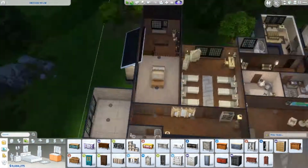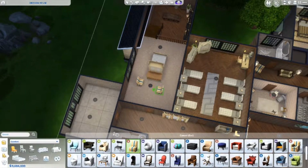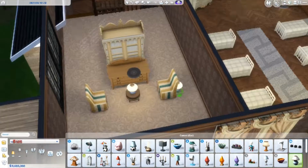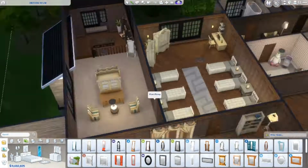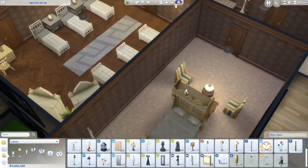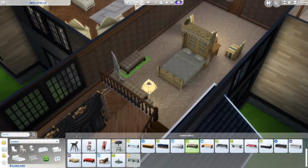She's living in this house, and it was really difficult doing her room because I just had a lot of trouble with it. I just couldn't really get the things right. It was really difficult for me. I don't know why.